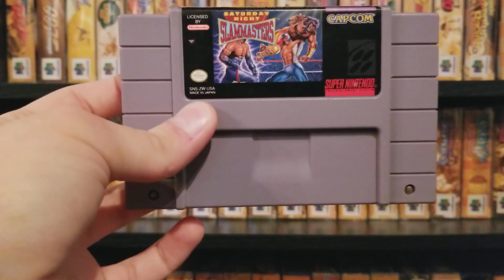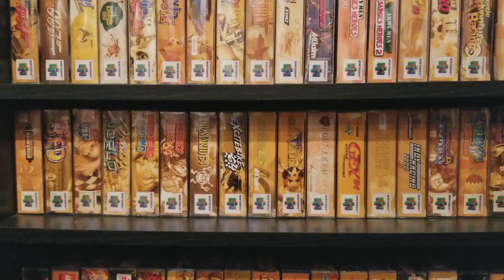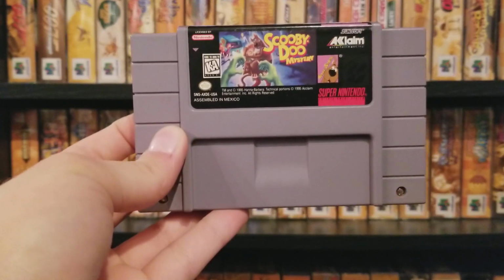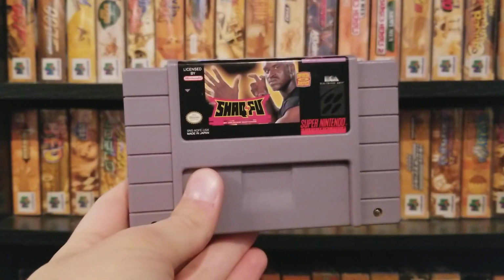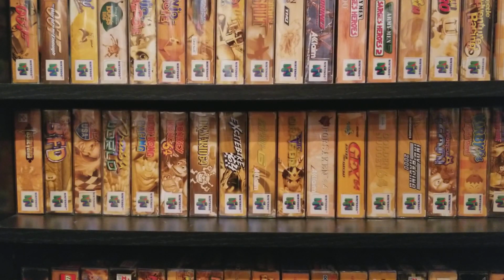Saturday Night Slam Masters by Capcom. Scooby-Doo Mystery, another Sunsoft game. I've never tried this one, at least to my knowledge, I don't think I have. Maybe I have. Yeah, oh yeah, I think I did. It was just standard fare. Shaq Fu, gem. I love the existence of Shaq Fu. I don't know. It's so stupid, but it's great.